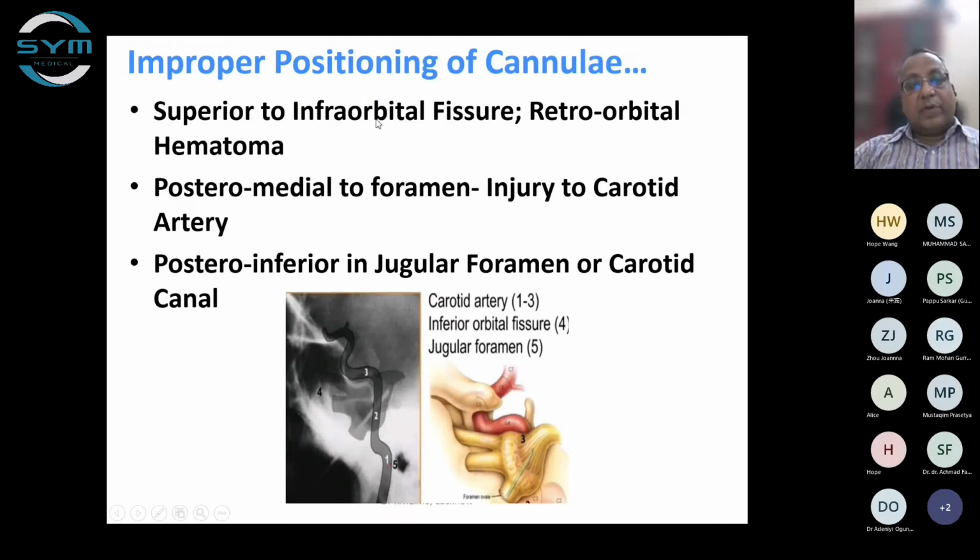If you are superior to the inferior orbital fissure, retro-orbital hematoma can happen. If you are posterior to the foramen ovale, injury to the carotid artery may happen. Here you can see in a CT picture, this is the sella, this is the clivus, and this is the carotid artery, which is going quite near to the place where you are going to put it. So we need to take care.